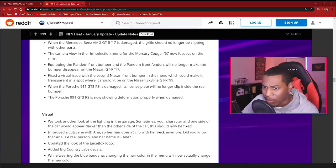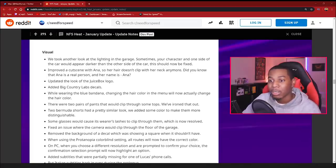So it says, fix a visual issue with the second Nissan front bumper in the menu, which could make it transparent in a spot where it shouldn't be on the Nissan Skyline GTR 99. Okay, all right, so we got some visual changes here. It says we took another look at the lighting in the garage. Sometimes your character and one side of the car would appear darker than the other side. Yeah, hell yeah, that happens. That's why I'm always editing the car on one side. This should now be fixed.